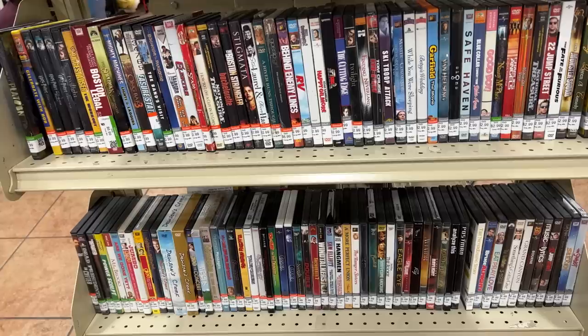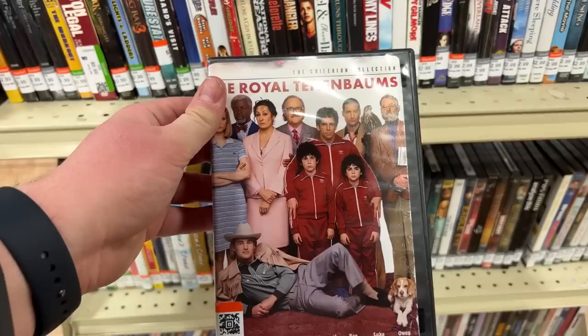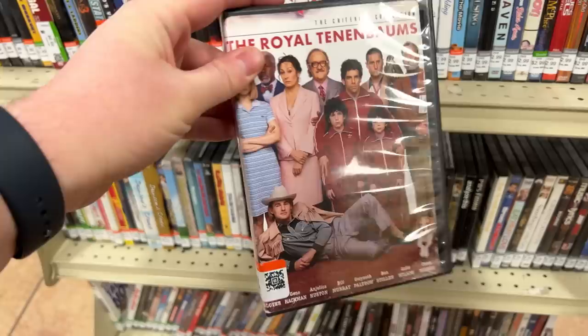So down here is The Royal Tenenbaums. This is a great Wes Anderson film with a great cast. It's a lot of fun, but this is one of their mass media ones. They produced millions of copies of this, and they actually put it out at a lower price point than some of the rarer ones. So at $2.99, that's actually what it's worth. Some Criterions can be worth over $100, but not this one.